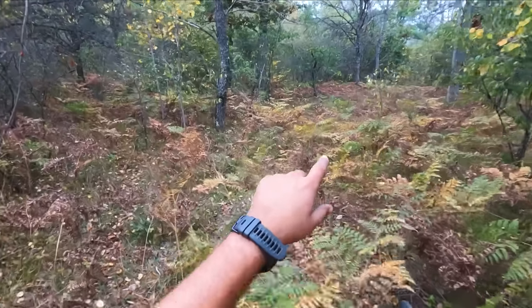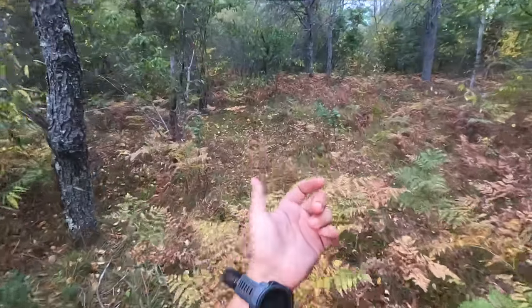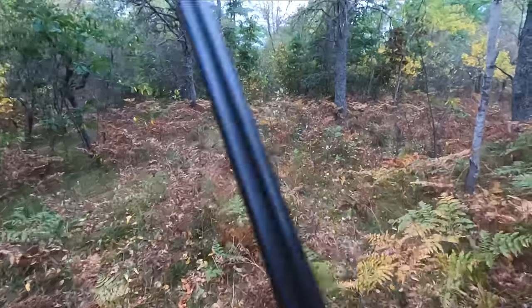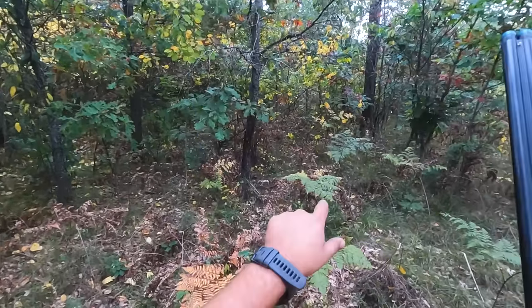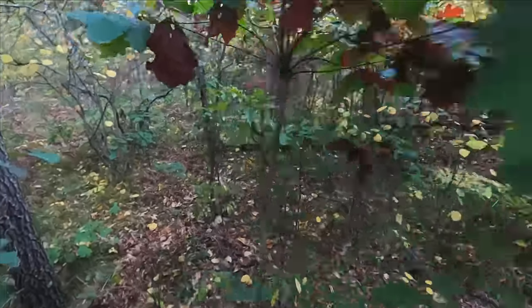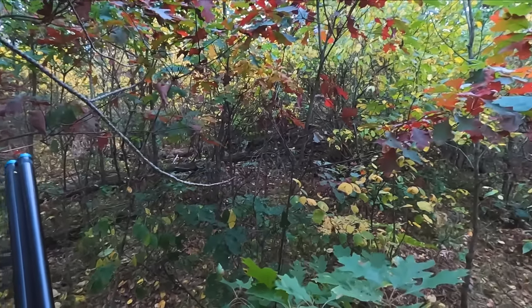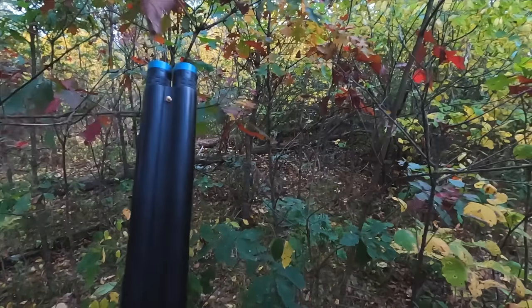Yeti's been working something over here about 60 yards away, and he just went on point. Let's see what he's got. There he is right there. What do you got, Yeti man? There it goes. Yep, there was a grouse here. Just took off in this thicket. This is what my shot would have been. Absolutely nothing. I just heard that bird take off.